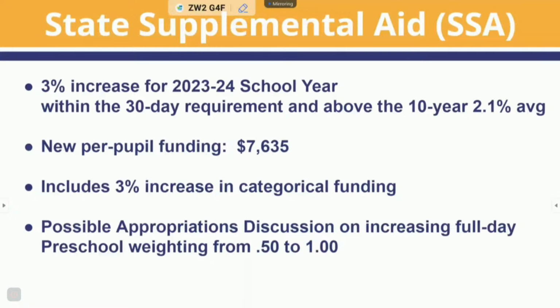One of the things we're keeping our eye on is some possible appropriations discussion on one of this board's priorities, and that is preschool funding. As you know, it's weighted at 0.5 funding at this time. There is discussion about basing on free and reduced lunch qualifications a weighting of 0.75 or 1.0 for students who fall in that category. I think it's 200% of the free and reduced lunch poverty level. So that would be one step closer to that full funding.